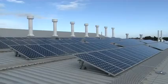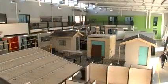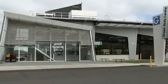The Green Skills Centre, contributing to sustainability directly through the design, our actions, and by educating future generations on sustainable technology.